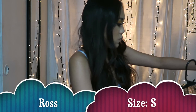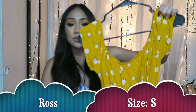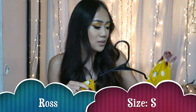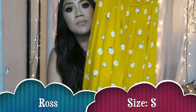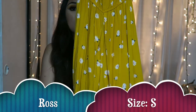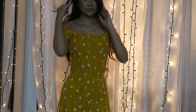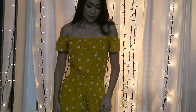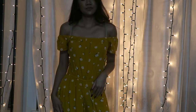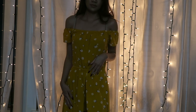I purchased this a while back and this is just this gorgeous yellow dress. Yeah, I thought it was a dress, but it's actually a romper. Look at it. It has its short part right here in the front and it kind of opens like this and it has a long back. So it looks like a dress, but it's actually a romper with a skirt, and I just think it's really cute. Every time I wear this, I get a lot of compliments.